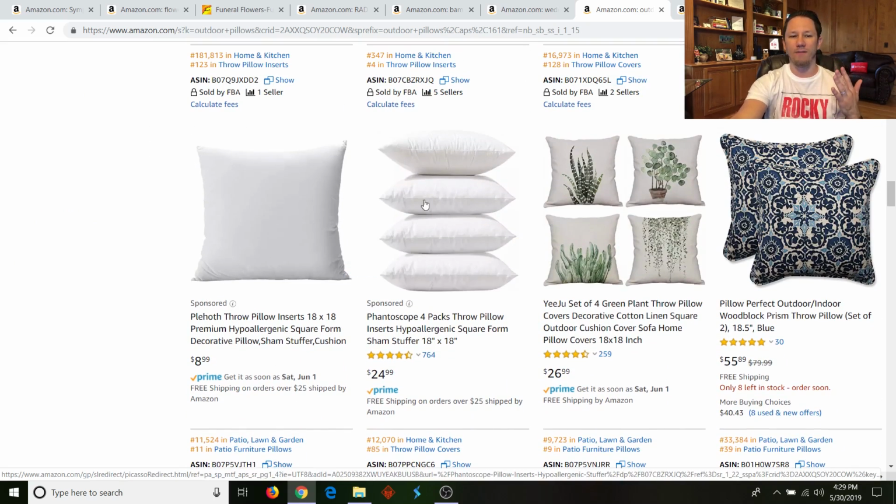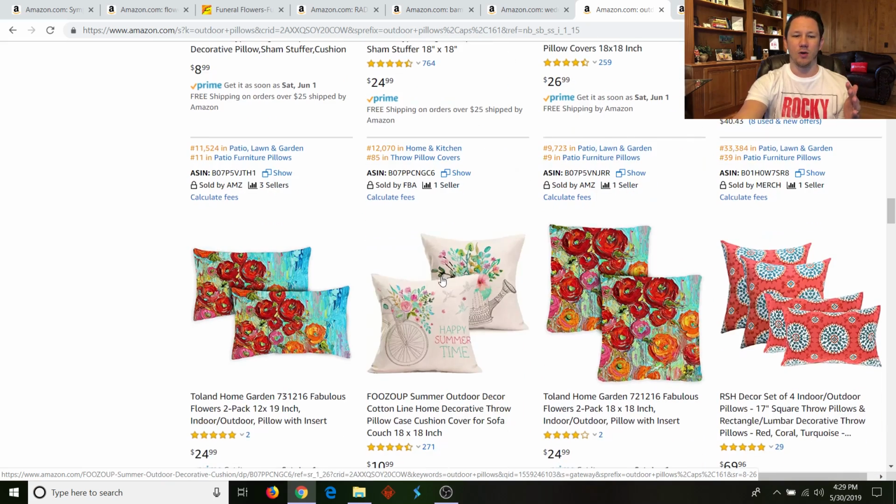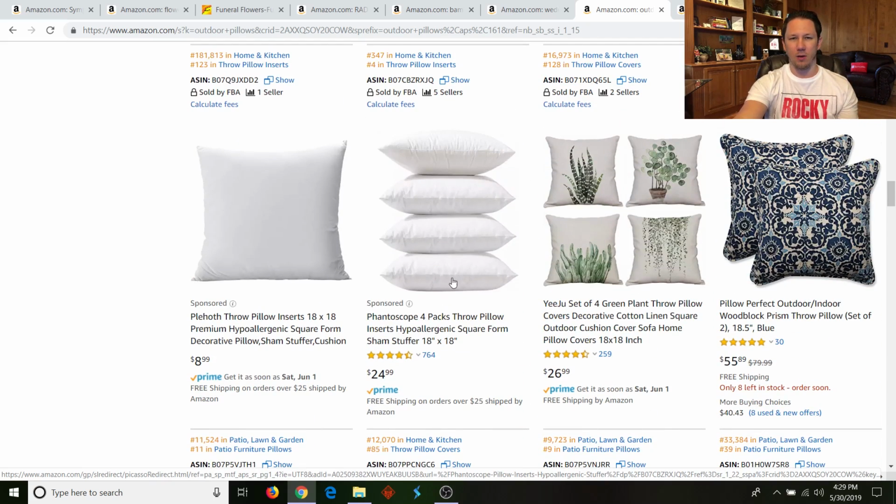What I would stay away from is these white ones here, because if you're selling a white pillow like this, everybody that's selling a white pillow, it looks like the same item. You don't want to sell something that looks like the same item. If you search the white pillow, every single item is a white pillow, a white pillow, a white pillow. Those are hard to stand out on. Those types of products are the ones where you have to have really good reviews, hundreds of reviews, to stand out, or you have to have a lower price than everybody else to compete.